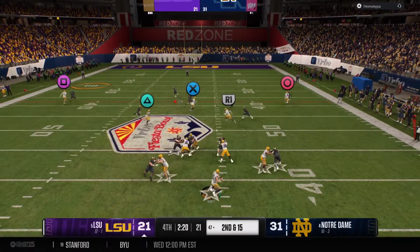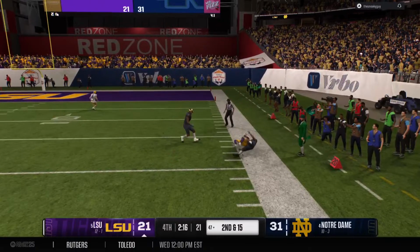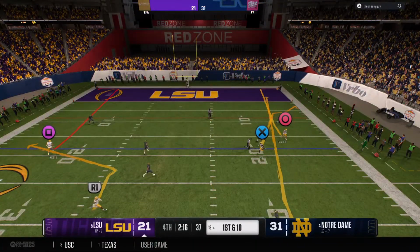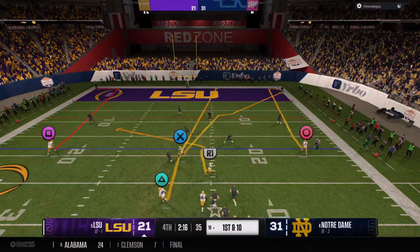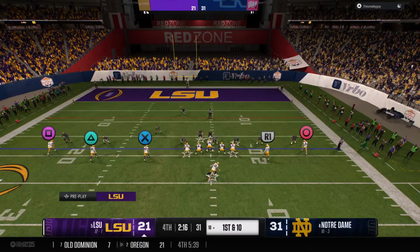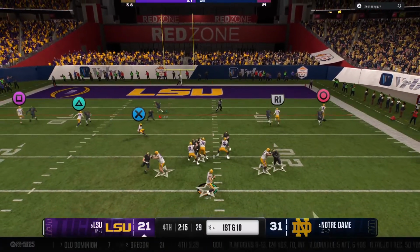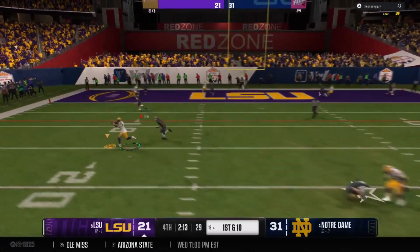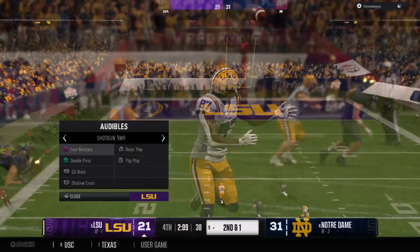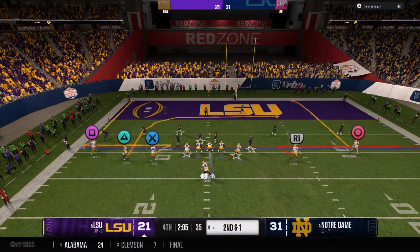Drops back from the shotgun, looking for an open man. He'll take a deep shot. That deep shot is caught for a big gain. Out of bounds after a big gain. This offense set up with a first down. Looking to throw it from the red zone. Finds an open target on the left side. Brought down, but the completion moves the ball inside the 10-yard line. Defense getting pushed back.